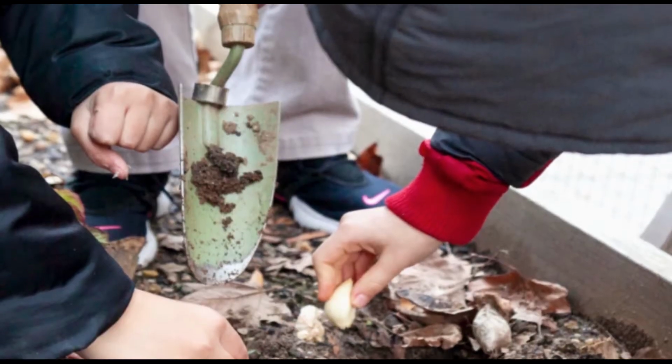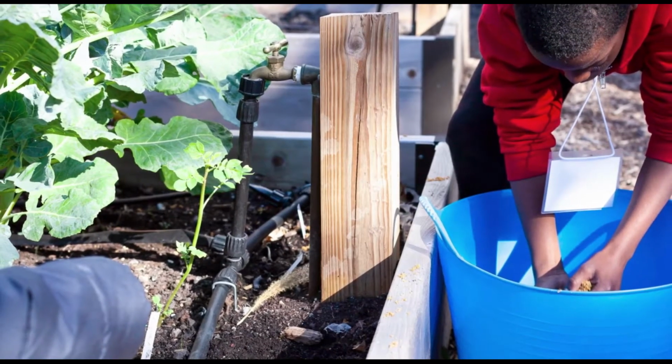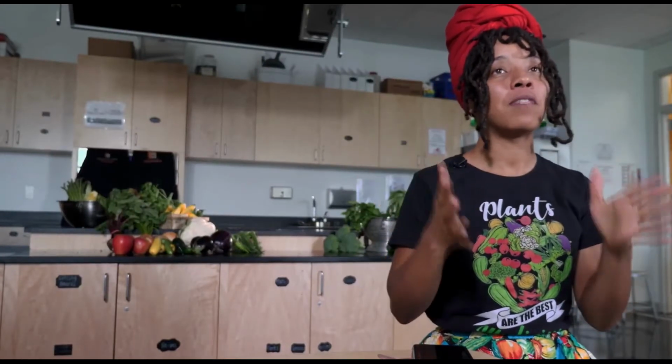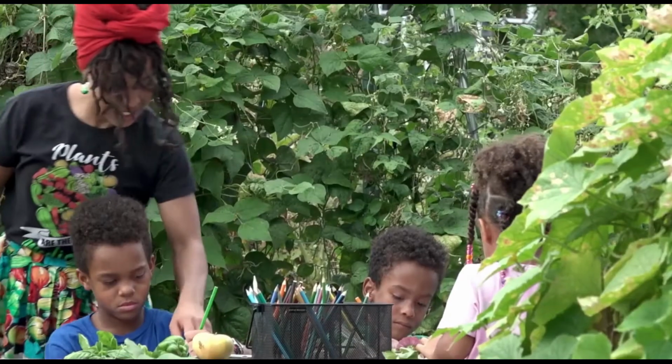FoodPrints focuses a lot on social, emotional learning for students, and we do that through teamwork activities. We also talk a lot about our feelings in FoodPrints. We're always trying to foster a sense of community, and I think that eating and hanging out together really helps with that. I love my job because I make people excited about eating veggies. And I get so much positive feedback from the teachers, the staff, the students, the parents. They say, thank you, you have changed my life.